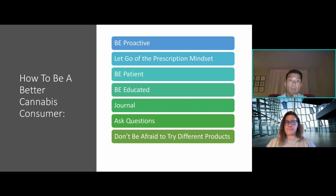But the important part is that when you do find your dose range and you journal, you're going to be able to dose at the correct dose versus taking more than you need. If you take a lot more than you need, it'll end up building up your tolerance level, so you have to end up using more in the long run.